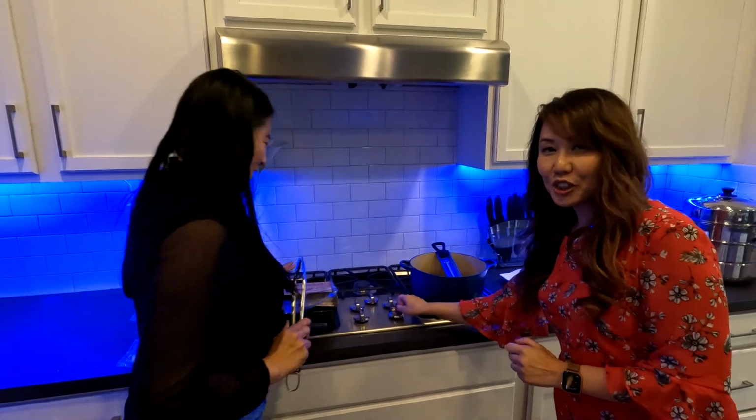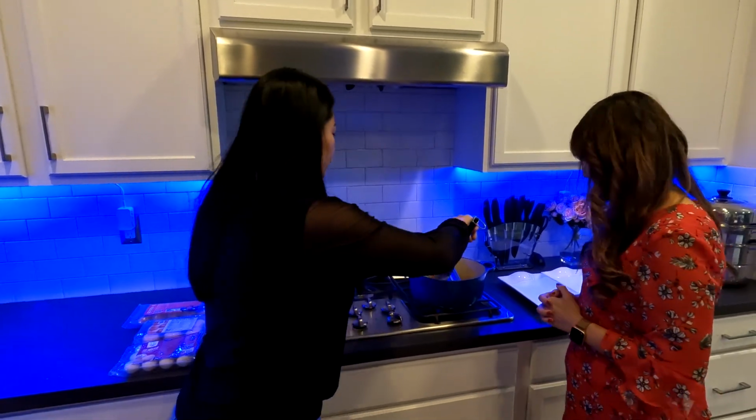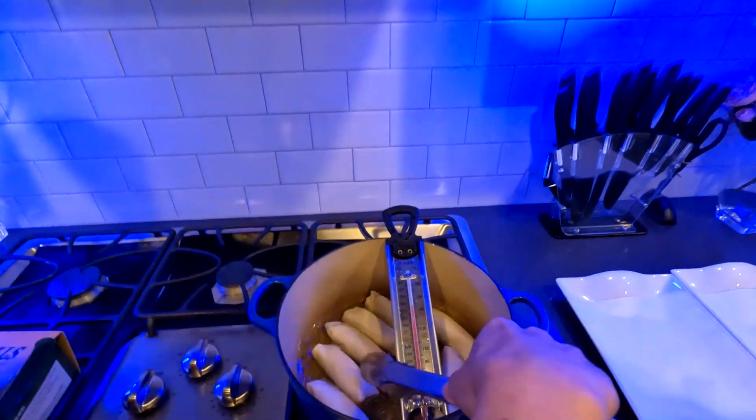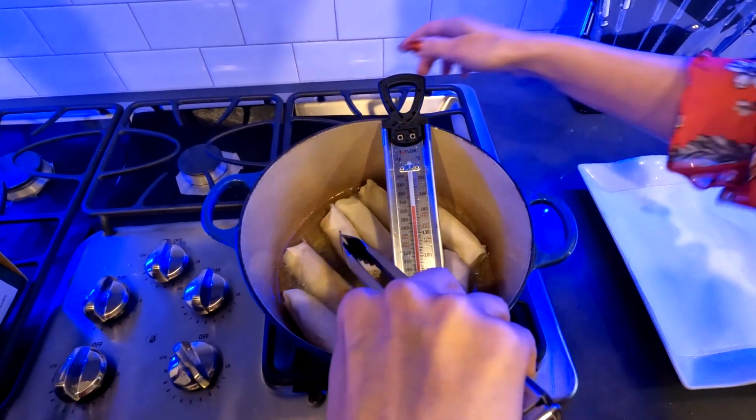See, I'm helping you turn it down a little bit. As we're frying this, you do want to flip it as we go, because you don't want only one side to be fried. So as you can see, it's turning.